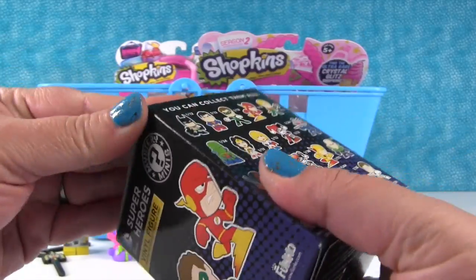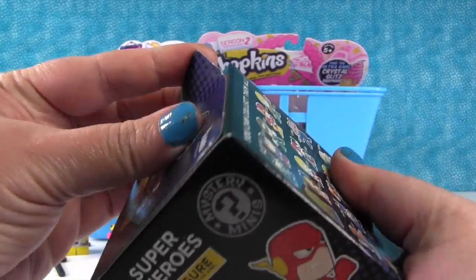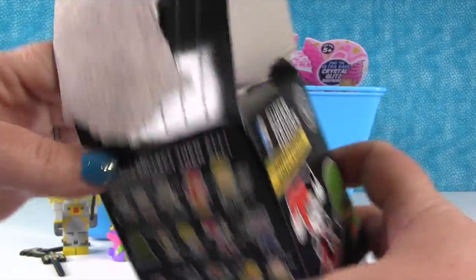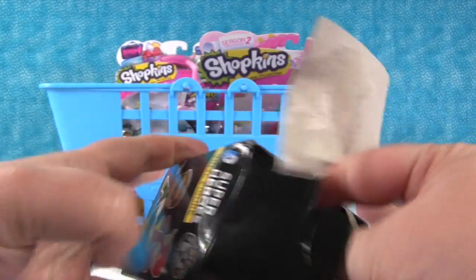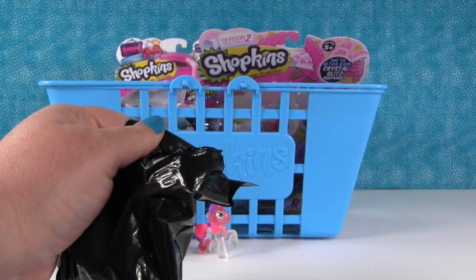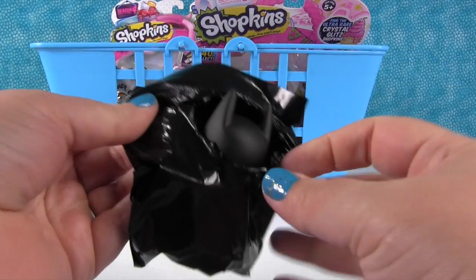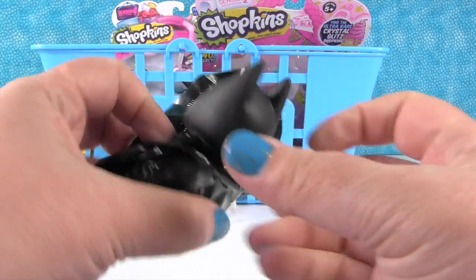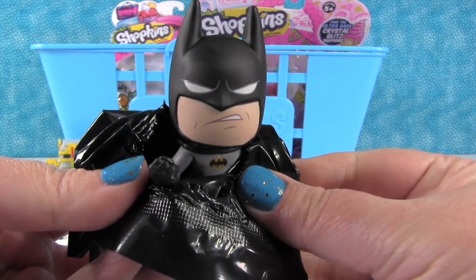It's pretty lightweight, though. Yeah, that might be one of the... well, I don't know. Some of the guys are lightweight, too. I was going to say it might be one of the girl figures. But we'll see. We shall see if I can get it out. Let's see. Oh! Do you see what's sticking out? Oh. It is not a White Lantern Batman, nope. But it is... Batman.